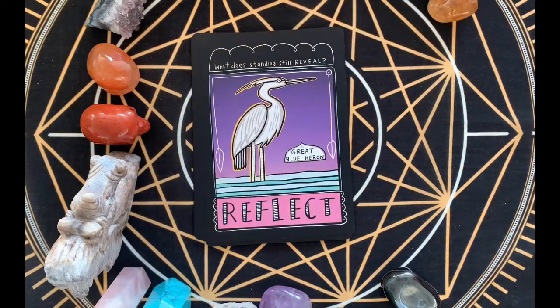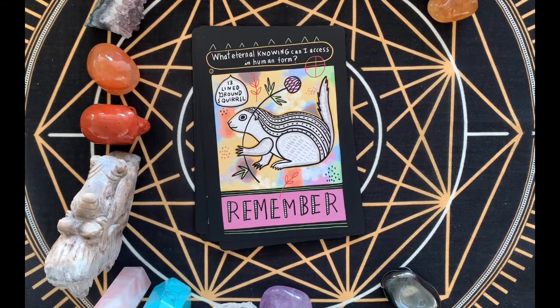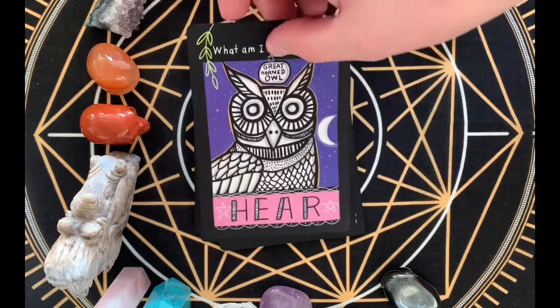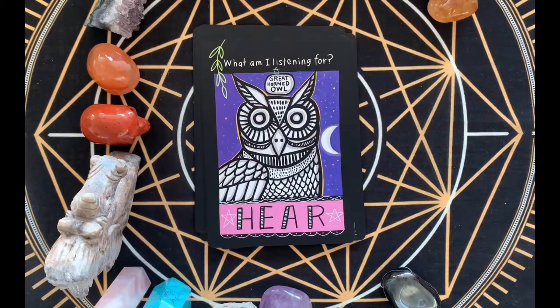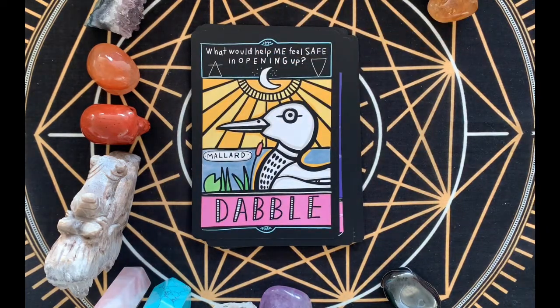What does standing still reveal? Great blue heron. Reflect. What eternal knowing can I access in human form? 13-lined ground squirrel. Remember. What am I listening for? The great horned owl. Hear. What would help me feel safe in opening up? Mallard. Dabble. I love that this word is in here.